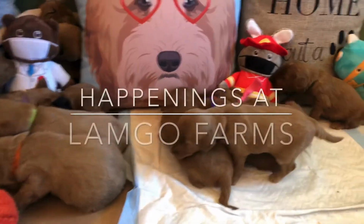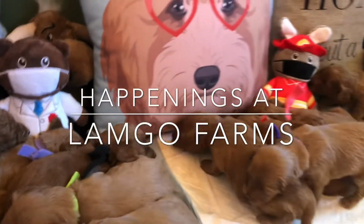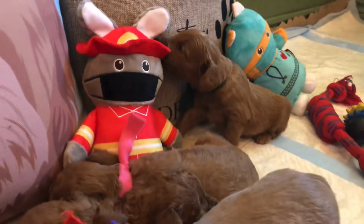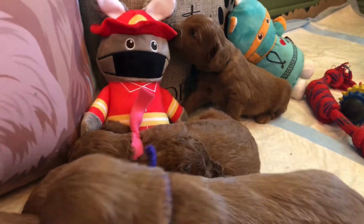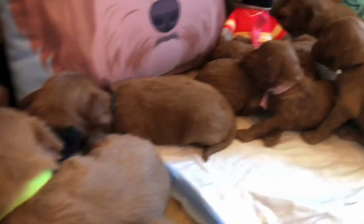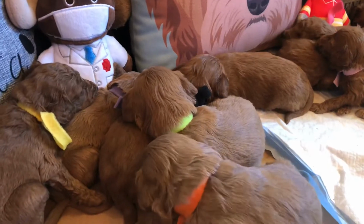All right, guys, the moment you've all been waiting for. How cute is that? We're here with Lily. Lily's F1B mini Goldendoodles. Look at this litter. Look at you guys. Everybody is red in this litter.